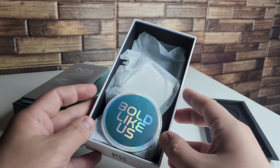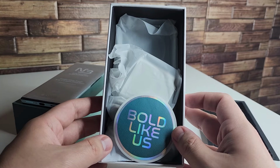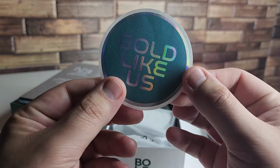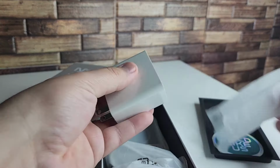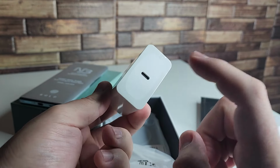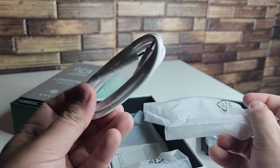But as you guys know, the thing with Bold is that they pretty much give you all the peripherals and accessories inside of the box, which is something really rare that we don't see nowadays. So of course we have our little branding right here with their sticker, which is always cool to see. We have our 66 watt charger right here that you guys get inside of the box, and of course it's going to be USB Type-C to Type-C with our data cable as well. So beautiful to see all of that.